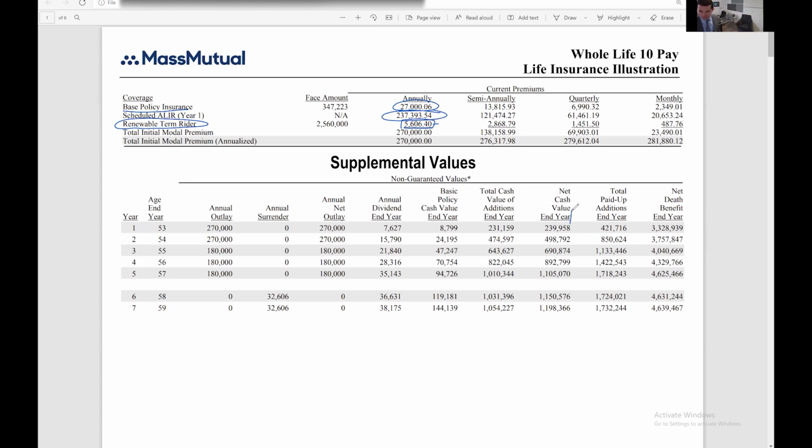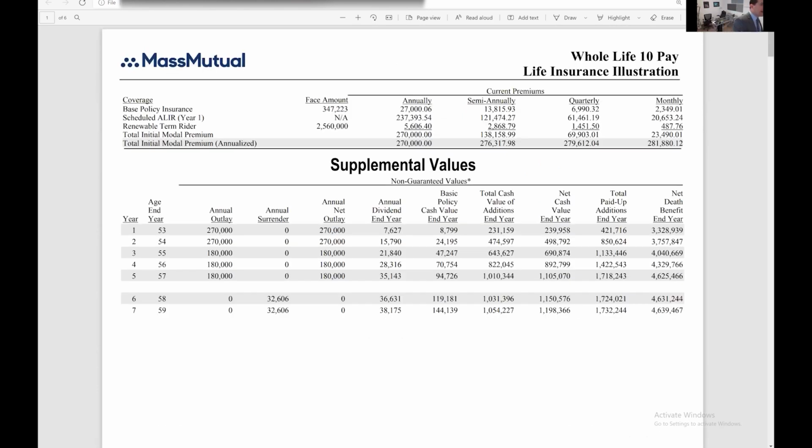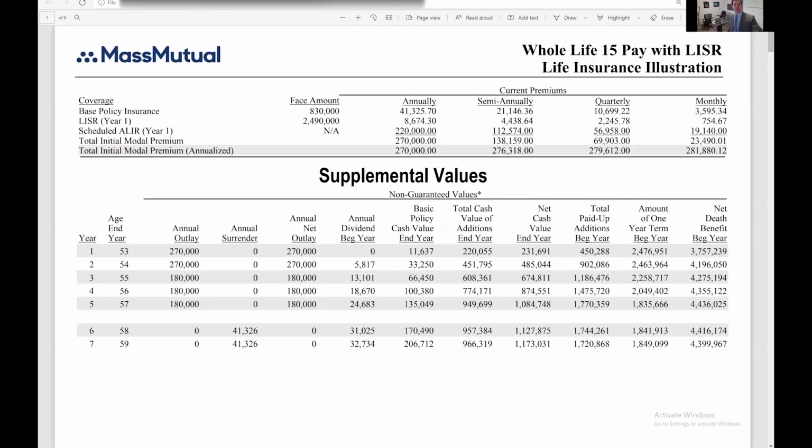There we go. You'll see the MEC limit on the bottom right-hand corner as well. It'll be right around that same 270, 272 to be precise. And then the 15 pay. So we'll conclude with this because the premium is a bit higher, which is when we add LISR, which, without getting too technical, is what gives one the flexibility to adjust payments one time per year without any medical underwriting specific to Mass Mutual. Here's the difference.